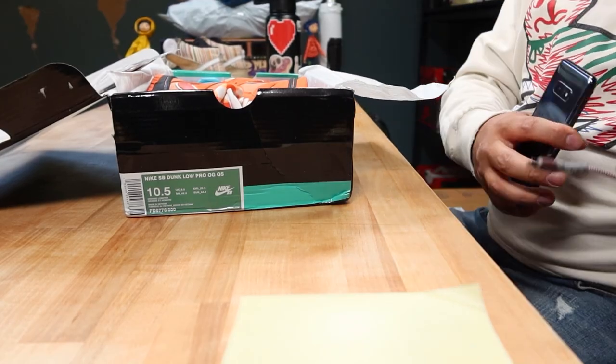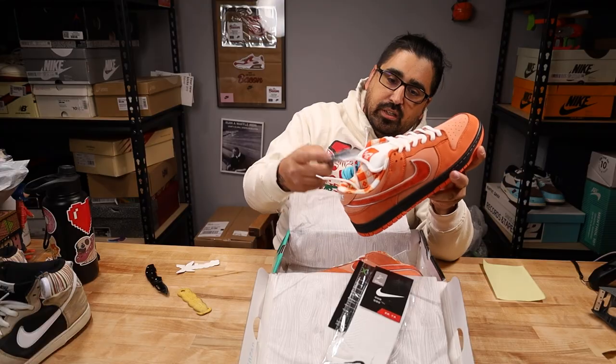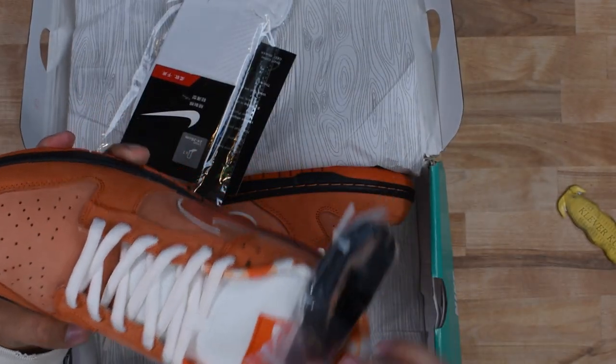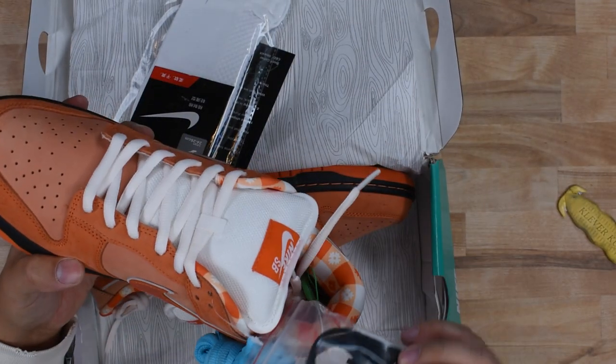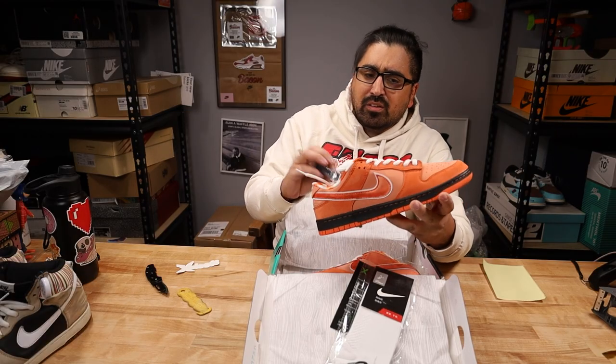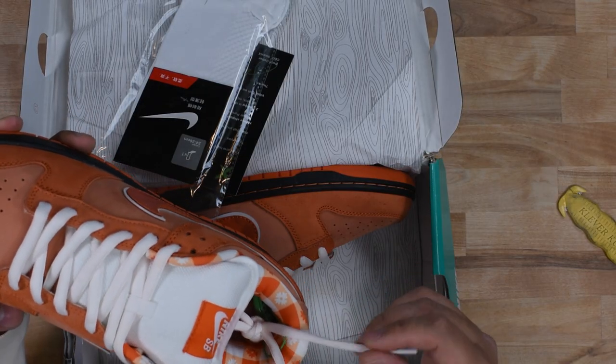Too bad, so sad. So these are the orange lobsters. We're looking at teal extra laces. What do you guys think? I'm not sure what the extra lace is supposed to be. And then we're looking at what looks like navy blue rubber bands. Not sure about that either. The laces do have kind of a coral tint to them.